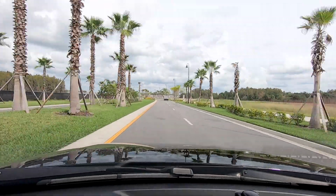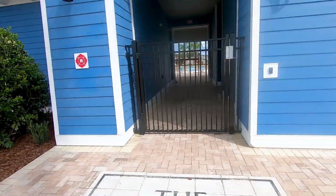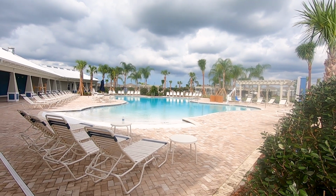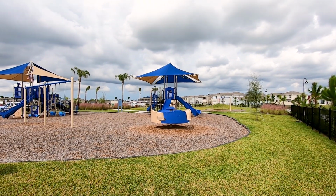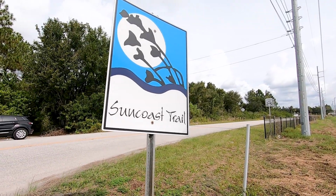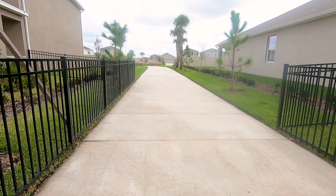The drive into the Preserve is very nice with its tall palm trees. The brand new community amenity center includes a heated pool, an adult pool, park area, playground, and tot lot. One of my favorite features of this community is the fact that there is direct access to the Suncoast Trail, which is over 40 miles long.